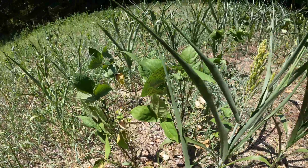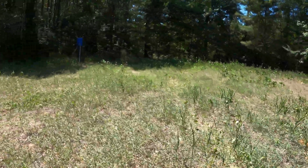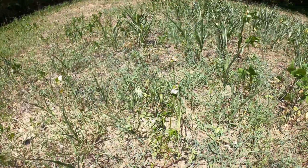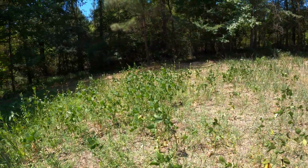They got peas all up in here too. Some of them are looking a little rough. Some of them are doing okay. This is buckwheat right here. The buckwheat right now doesn't look too good. Buckwheat looks kind of bad right now. But this is looking pretty decently okay.